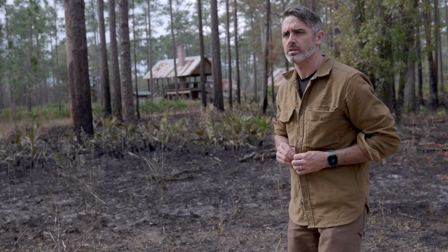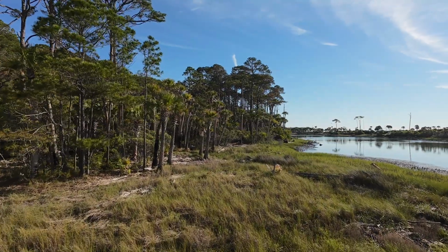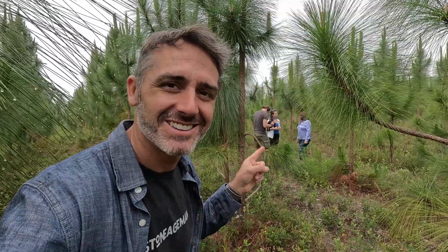I've been in Florida for the last year trying to help landowners utilize this amazing area that they live in by making videos about the plants and animals. Recently burned, and he's gonna fill us in. It looks like this. Very important.